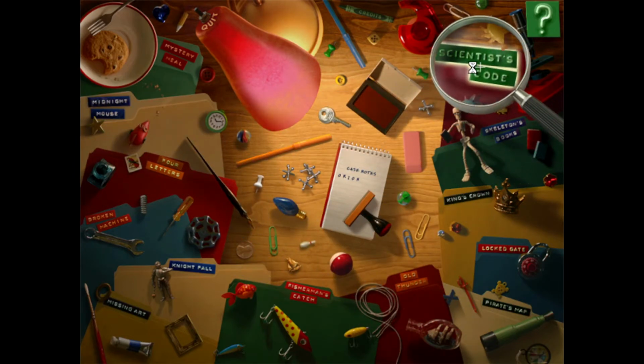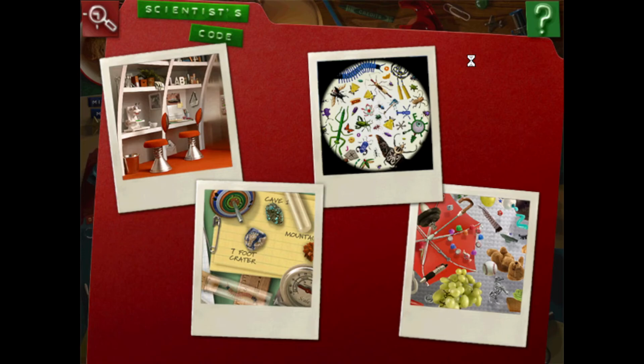Okay, let's do Scientist's Code. Yes. What discovery is written in the scientist's notebook? Solve these I spy riddles to crack the code. All right, we gotta see if there's a heavy 10.